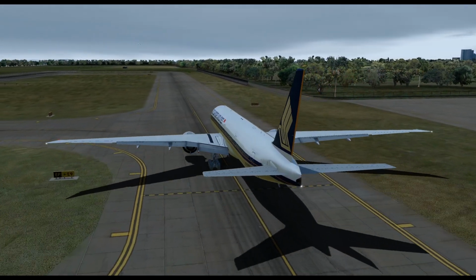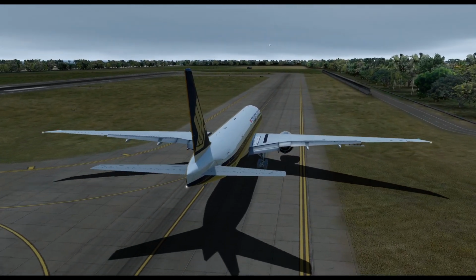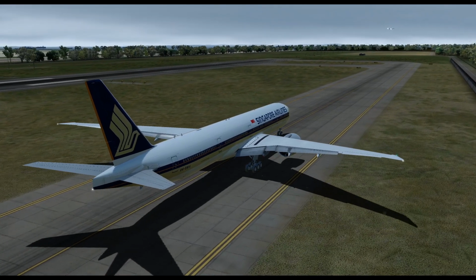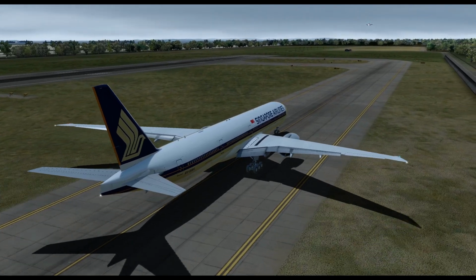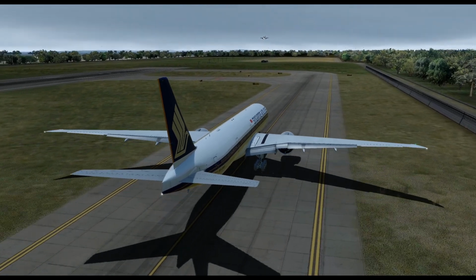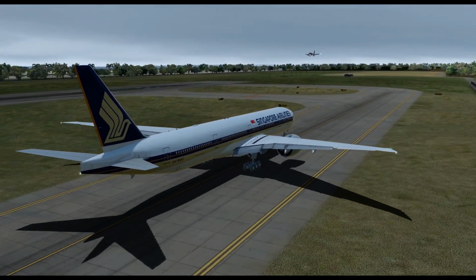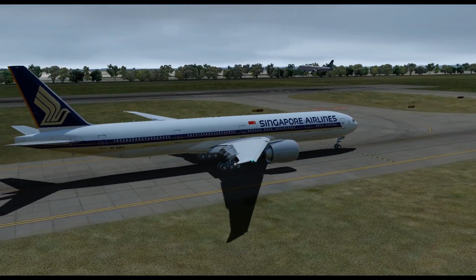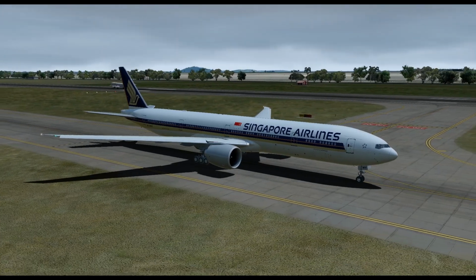I think travelers who fly through Singapore, either to visit Singapore or connecting to destinations elsewhere in the world, since Singapore is quite the hub here in South Asia, will certainly be looking forward to the opening of T5 whenever that is constructed and ready for the public. Silk Air Airbus there. Just touched down.